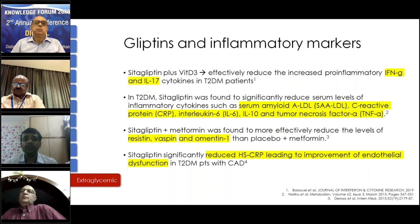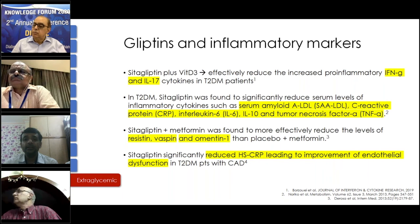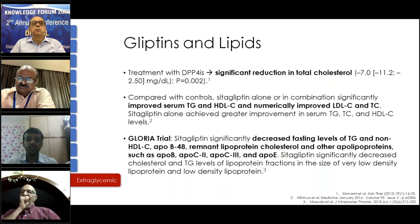As far as this class of drugs, we should keep in mind, gliptin has an effect on inflammatory markers. Vildagliptin, vitamin D3, which is a vitamin as well as a hormone, decreases the pro-inflammatory IL-17 cytokine. Serum amylase, LDL, C-reactive protein, IL-6, IL-10, and TNF-alpha were also found to be decreased. These are all inflammatory markers. And reducing hsCRP and endothelial dysfunction was also seen in various studies with vildagliptin.